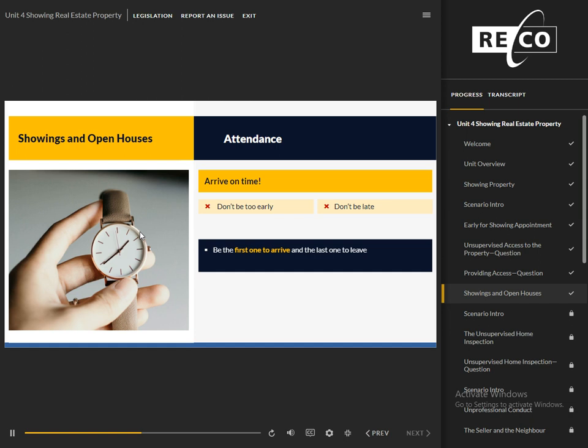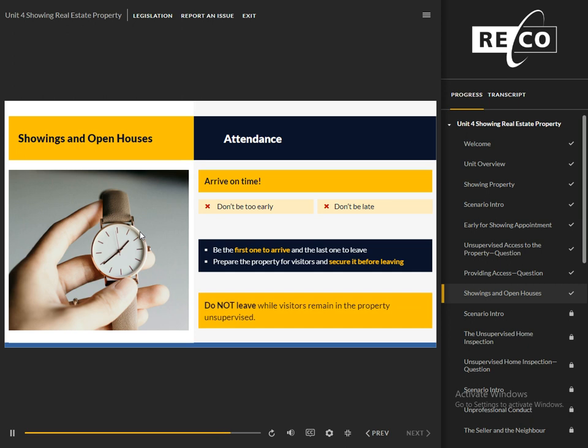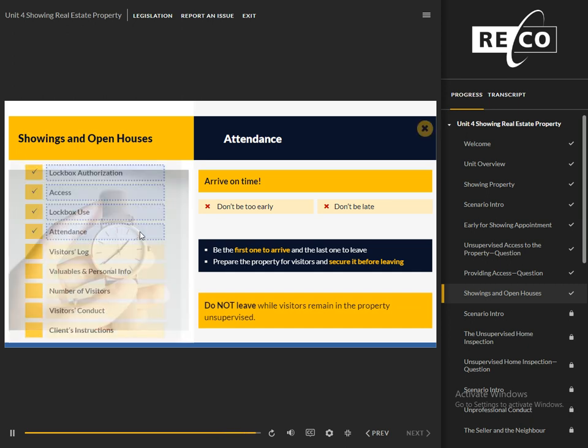You should be the first one to arrive, and the last one to leave the open house or appointment to show the property. This way, you can adequately prepare the property for visitors and ensure it is secured before you leave. Under no circumstances should you leave the open house or appointment while visitors remain unsupervised in the property.